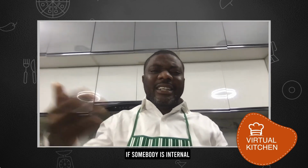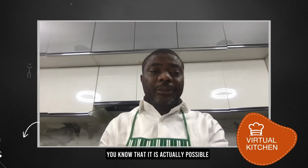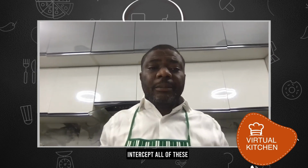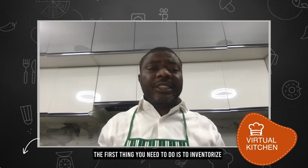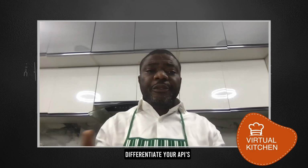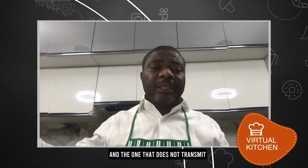If somebody is internal, they think there's nothing to worry about, until you demonstrate to them that it is actually possible, whether a malicious insider or an external hacker, to intercept all of these. So if you now say, okay, budget is a constraint, what can you do? My recommendation is that if truly budget is a constraint, the first thing you need to do is to inventorize all your APIs. And what will that inventory do for your organization? It will help you differentiate your APIs that actually transmit sensitive data and the ones that do not transmit sensitive data.